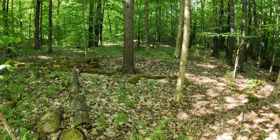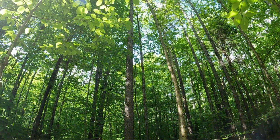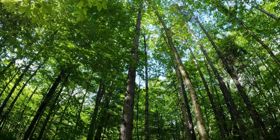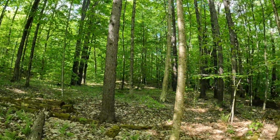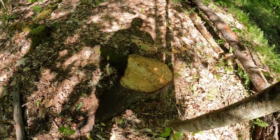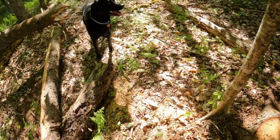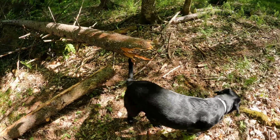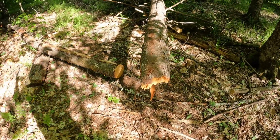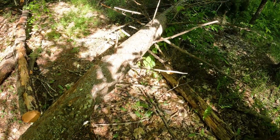Okay, here's one of the pines. See, they're tall and straight. The one that I cut was over here. And that's the stump for it. The top had broken out. Here's the top over here. The top had broken out in the storm. So I cut the trunk down. Just that part alone was over 32 feet.